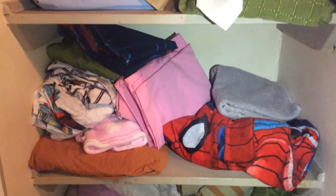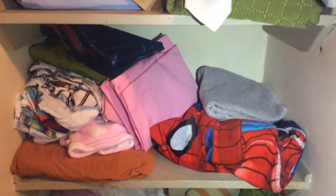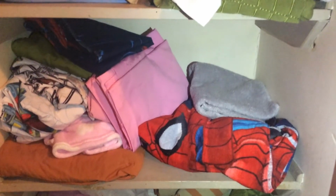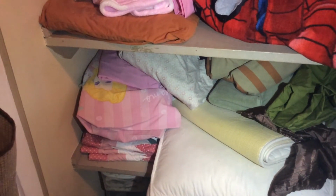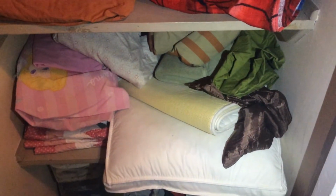You can see there on the left side, there's more bedding. On the right side, there's more towels, but I currently have a load of towels in the washer as well. So there's not many actually in here. On the next shelf, again, more bedding. See the Barbie? See the pink? It's another set of sheets that are fully encased in another pillowcase. And then a random pillow, apparently, too.